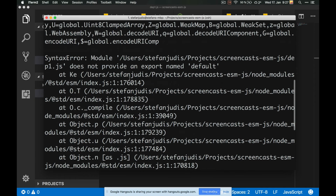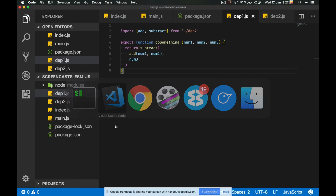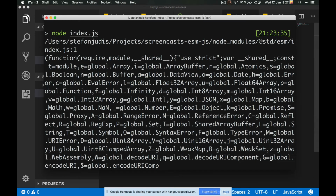Boom. Okay, what has happened? Doesn't provide an export name default. Default. Okay. Oh, I see. You're right, we don't. So if we go back to the source file, we need to export that as a default. So you need to say export default function. There you go.